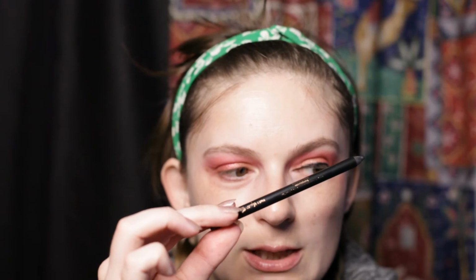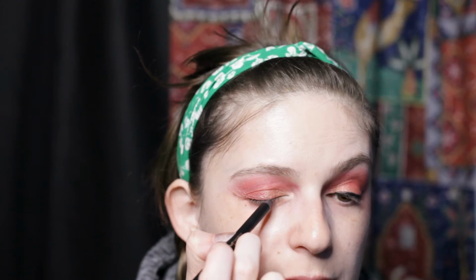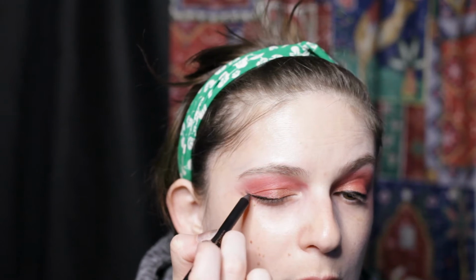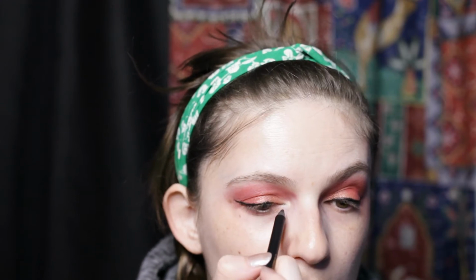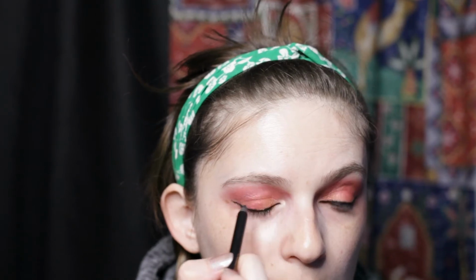This eyeliner is lovely. It's the Barry M Bold Waterproof Eyeliner in black. And oh, it's lovely. It glides on. It doesn't drag. It is definitely bold. Okay, smudge that out a little bit.